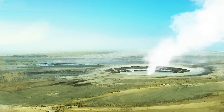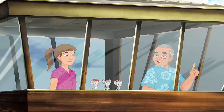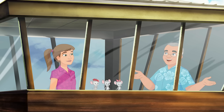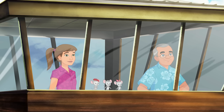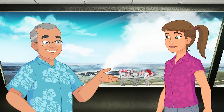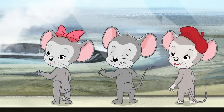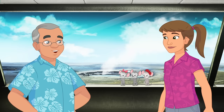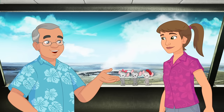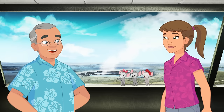We observe the volcanoes that are erupting and try to predict when the next eruption might happen and how big it will be. You can tell when a volcano will erupt? Not all the time, but sometimes we can. When magma flows under the ground, it makes the ground shake a little. Like an earthquake? That's right. At the observatory, we record the earthquakes and collect and study the lava that comes out of the volcano.